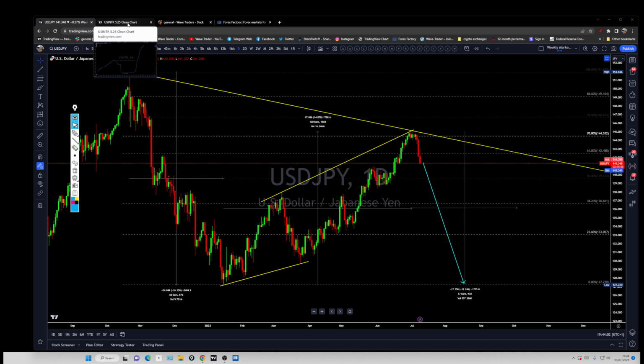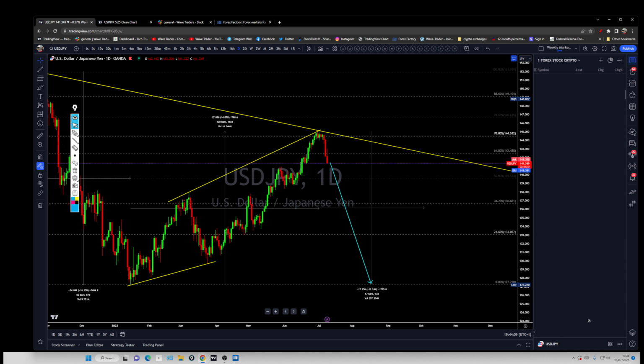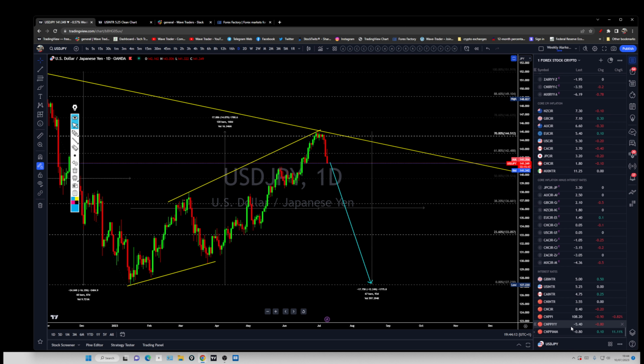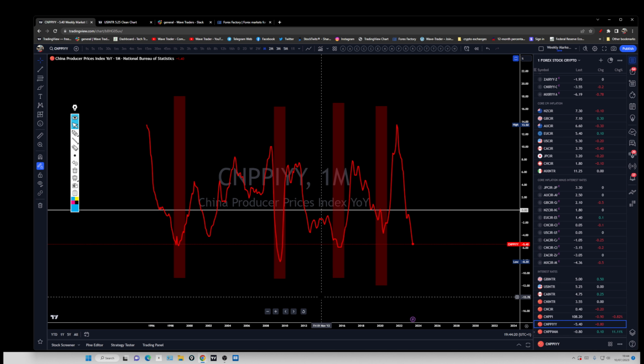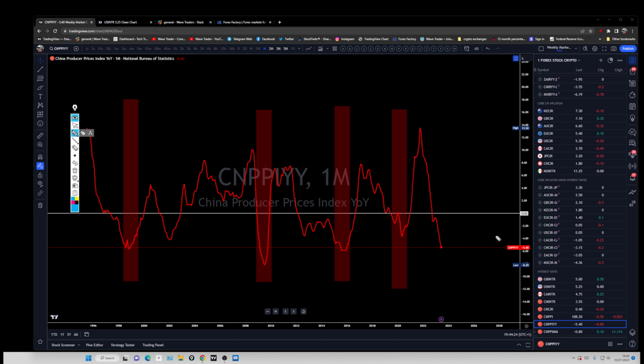I'm going to talk about the inflation chart in a while, but before that, I'm going to look at what's happening with Chinese inflation right now. This is the Chinese PPI chart. We can see that PPI has aggressively gone below 50. We have seen it in negative territory back in March 2020, then again in 2016, then back in 2009, and then in 1998 or 1999. So this is alarming for China.